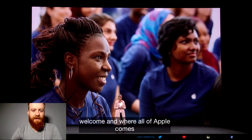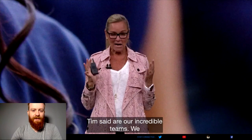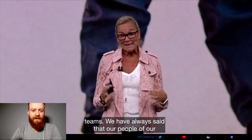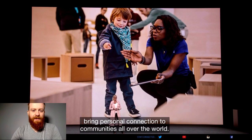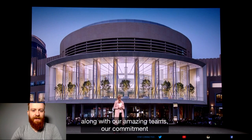But what really brings it all to life, as Tim said, are our incredible teams. We've always said that our people are our soul. And they're Apple's greatest differentiator because they bring personal connection to communities all over the world. They humanize technology. But along with our amazing teams, our commitment to design also sets us apart.